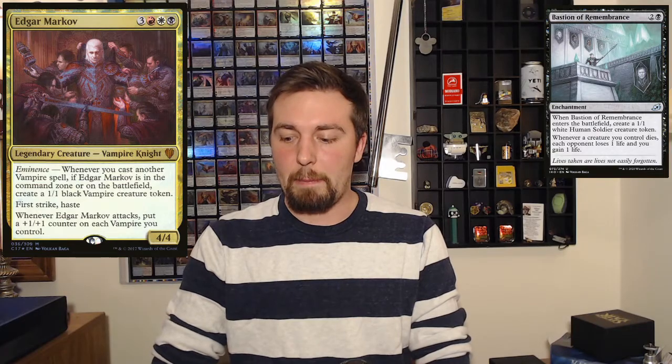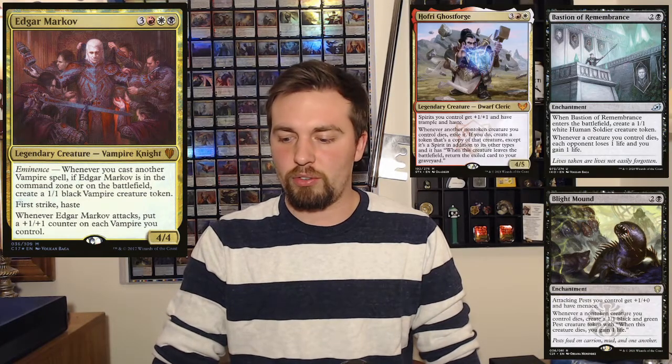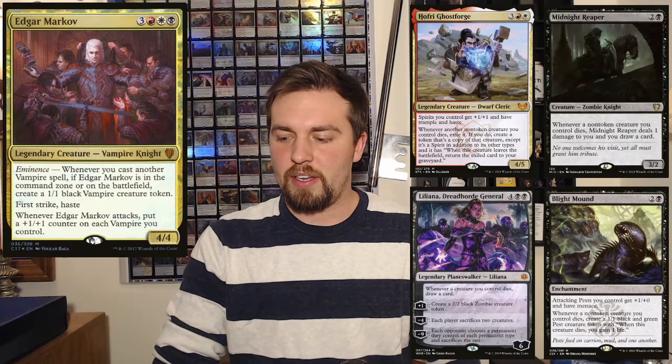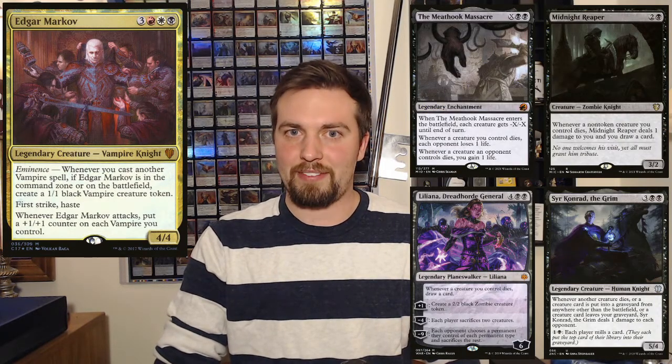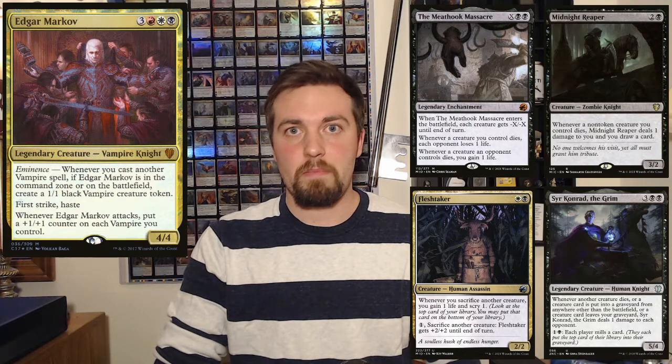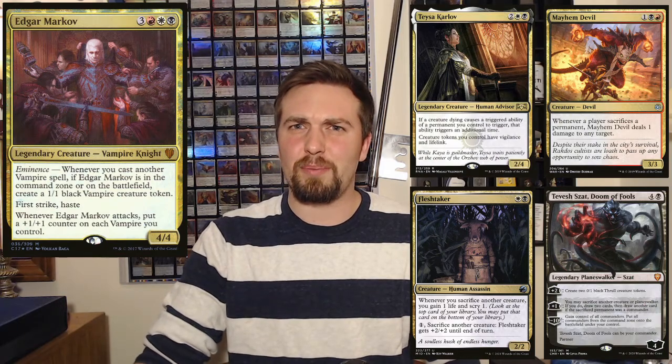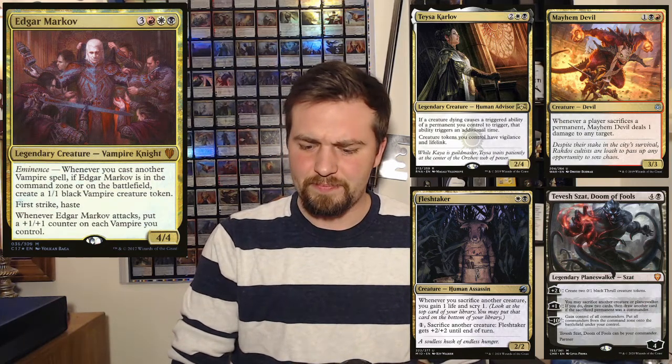If you're running your Edgar Markov deck as more of an aristocrats sacrifice style deck, then this next section is stuff you're going to really want to look at because there are some very, very good sacrifice themed cards, including Bastion of Remembrance, Blight Mound, Hofri Ghostforge, Liliana, Dreadhorde General, Midnight Reaper, Sir Conrad, Meathook Massacre, Fleshtaker, Mayhem Devil, Tevesh Szat, and Teysa Karlov. Teysa Karlov seems really sweet in this deck.